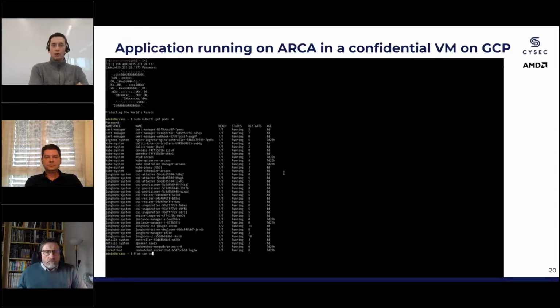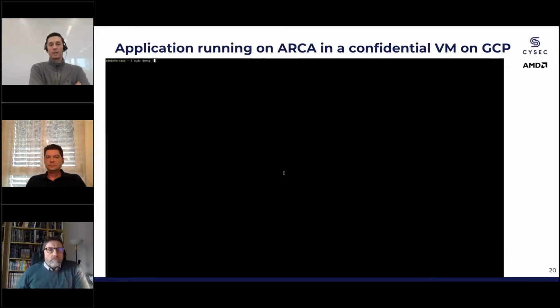I cannot zoom in. So what we see now is that there is a Kubernetes cluster running on ARCA Trusted OS, which is fine. For the moment, Google Cloud Platform doesn't support remote attestation. So it's difficult to check if we are running on AMD-SEV, but that's always possible. We can just check if this AMD memory encryption feature is activated or not, and this is the case. Okay, so this means that our instance is running on Google Cloud Platform in a confidential VM.